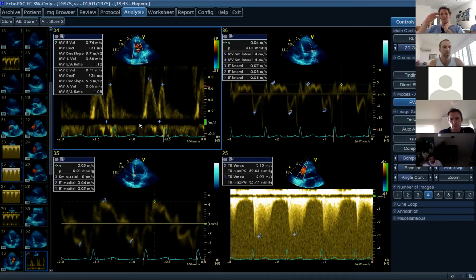and even though she's not meeting all the classic criteria that we talk about, I think with the E to E prime, there's a gray zone in there, which is between sort of an E to E prime of maybe 7 or 8 and 15, where we don't really know according to the data. And that's why I quite like the new guidelines. I know they're not built for critically ill patients, but they're sort of the best we've got.